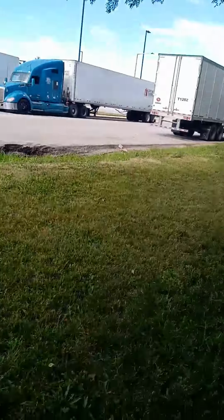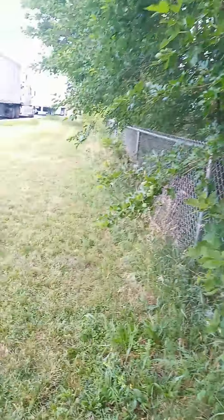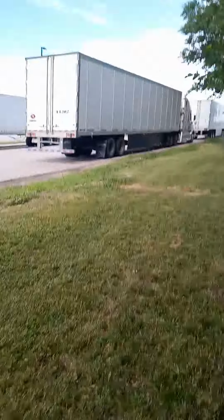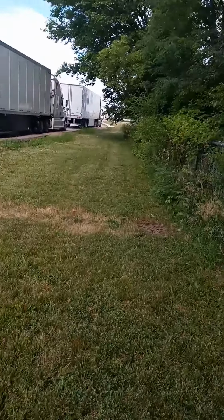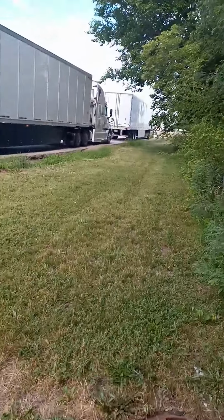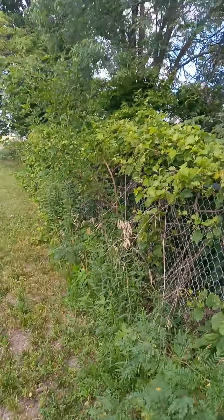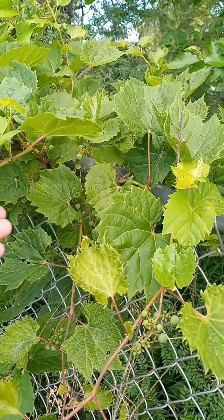So, back to free food and medicine. There's a lot of good mulberries here. There's some white ones. I ain't touching them. That first tree. Ooh, looky here. Good thing I kept walking and talking. Grapes. They're not ready yet.